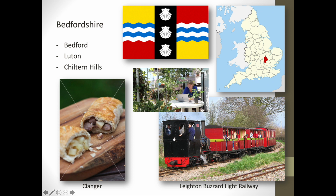They have an interesting thing here, Leighton Buzzard Light Railway. Leighton Buzzard is one of the towns, it's the name of the town, and in several places in Britain the old railway lines and historical railways have been rebuilt and reopened, and this is one of those places. This is also something we may return to at a later stage, the great national passion for historical technical monuments, let's put it this way, so from the Industrial Revolution onwards.